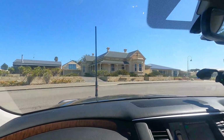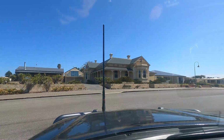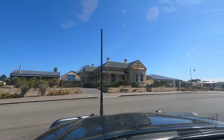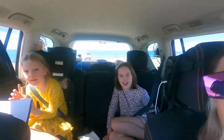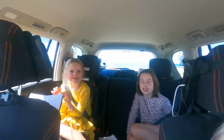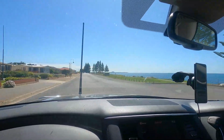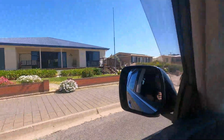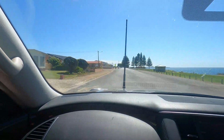We are just in Edithburgh now. And check out this house. They're fully restored. Oh, that's a fancy house. So fancy. We just had a look at the jetty behind through the back seat. There's only so many jetties and ocean and water we can show you. But it's going to go for a bit of a drive. So we're going to go the other way.